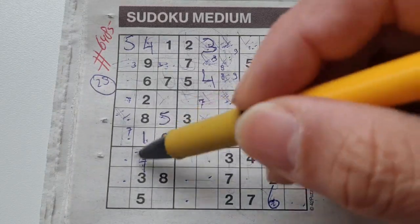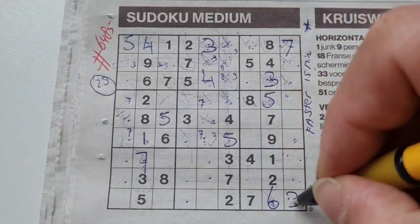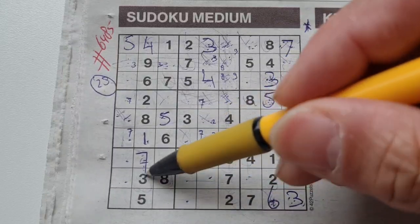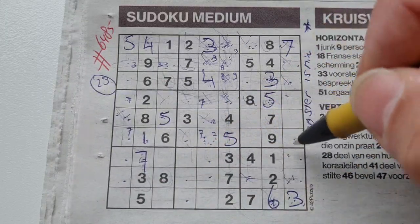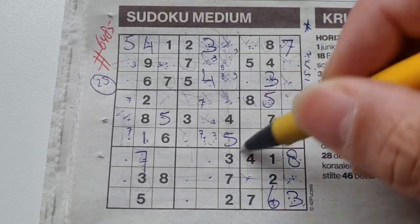Overlooked: 3 in this row, 3 in the row below. So in the last row, the only place left for the 3 should be there. 3 missing numbers now in this big square. One of the missing numbers is an 8. We have 8 in this row, so no 8 in these two boxes. So 1 box left for the 8 in this big square. Should be there.